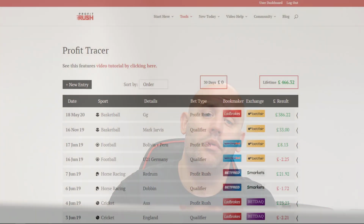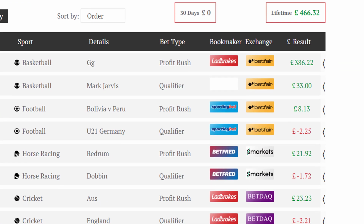You can do that via spreadsheets, Excel, or even, again, if you use sites like Profit Rush, and there are other ones available, then you can see the profit tracker, which we'll put on screen now, where you can list and log your qualifying bets and your closing out bets, because it can become a little bit confusing when you've got multiple sites open with different offers ongoing.